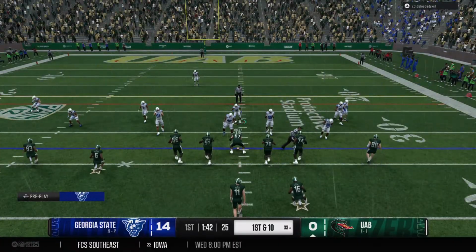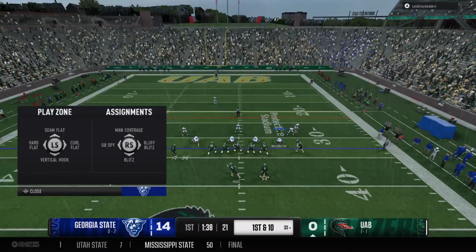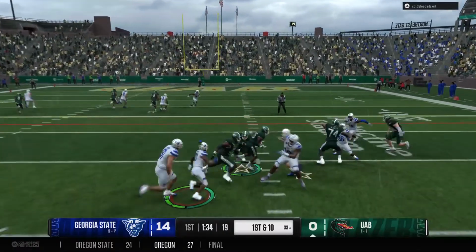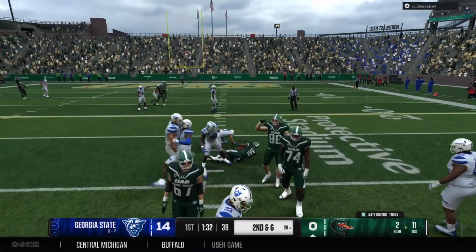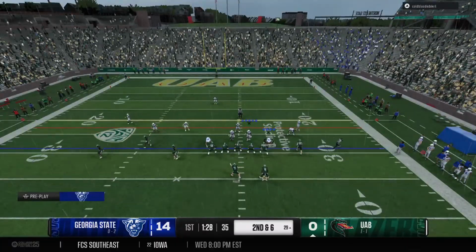Man, if I'm a defense, I've got to find a way to get some more pressure on the quarterback or disrupt their timing and their rhythm. I can't give them these big chunk plays through the air. I've got to be maybe a little bit more aggressive or do something a little bit different. Knocked down at the 29 after a pickup of 4.